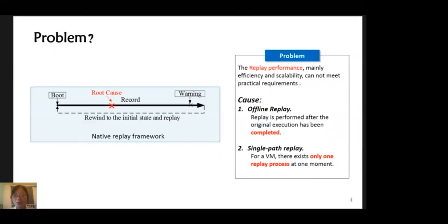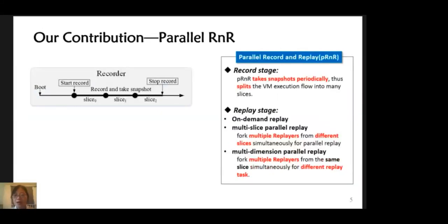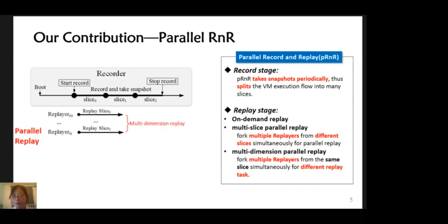This problem mainly lies in two factors: offline replay and single-threaded replay, which are most common in this framework. Offline replay means that replay is performed after the original execution has been completed. Single-threaded replay means that there exists only one replay process at one moment. With this in mind, we propose a parallel replay framework, CMR. During the record stage, CMR periodically takes continuous snapshots. With these snapshots, it enables on-demand replay by rewinding the system to any existing snapshot. In addition, it supports multiple replays from the same slice for different analyses, keeping the slices independent for parallel analysis.